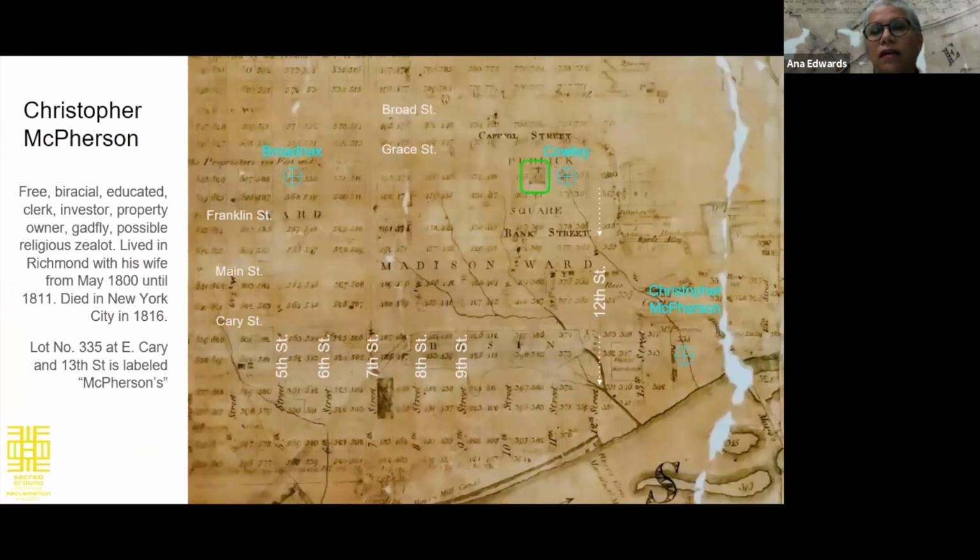He was a mixed race man. They know his father was a Scotsman named Charles McPherson. His mother was an enslaved woman in Louisa County whose name was Clarissa.